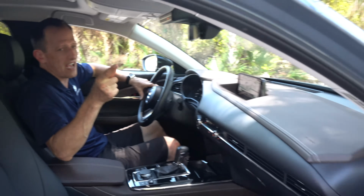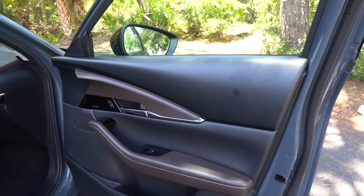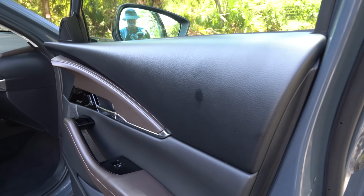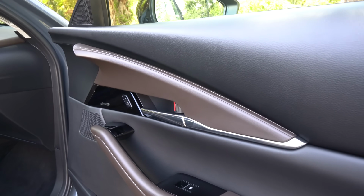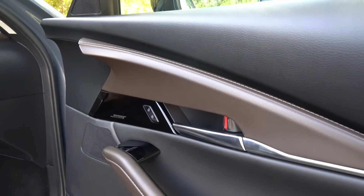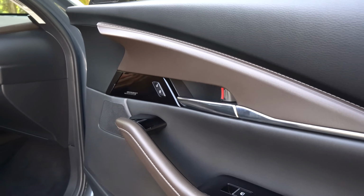To the door panels. I love the soft touch material. What I wish they would change up is allow some different interior color choices. The dark chocolate brown, I don't know, it's just a little drab, but it is good looking. The stitching is nice. You have a Bose sound system.